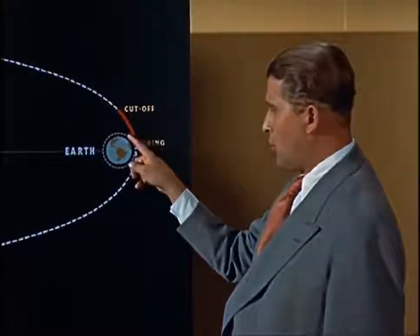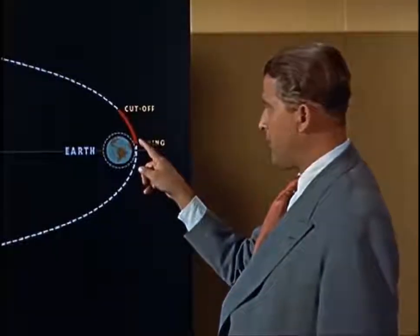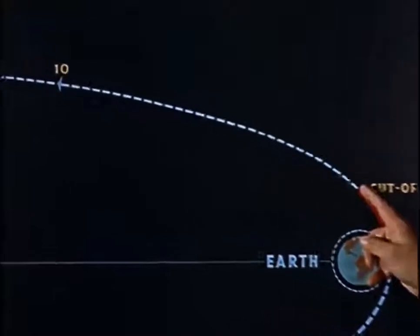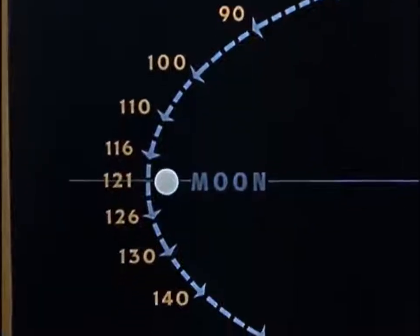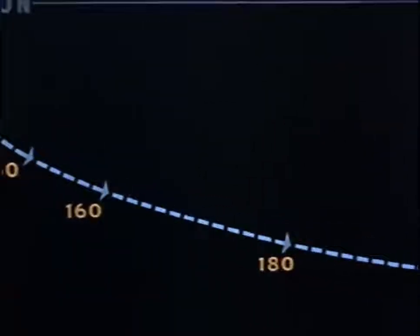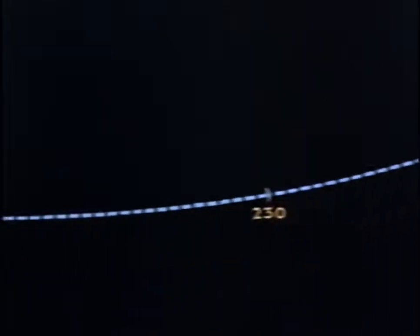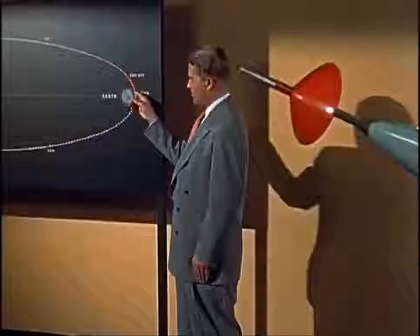For the rocket to leave the orbit of the space station, its speed will have to be increased by firing the rocket for a brief period of 10 minutes. The ship will then coast for 5 days. The Earth's gravity begins to slow the rocket down until 121 hours later, at a point within 60 miles of the moon's surface, it will begin to fall back toward the Earth. Gradually picking up speed, it will take another 5 days to coast back to the space station.